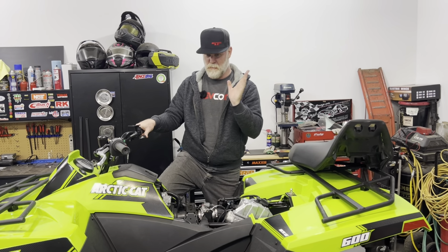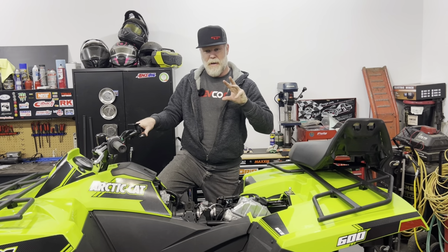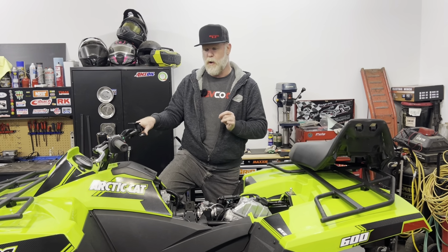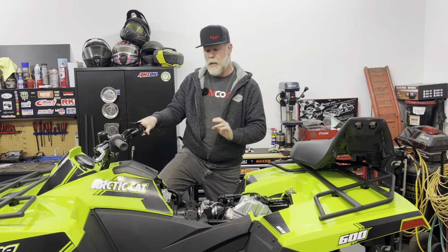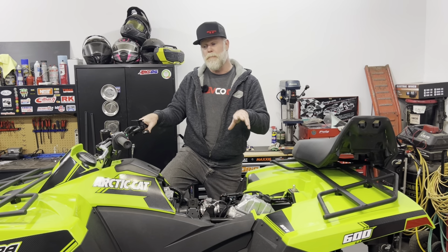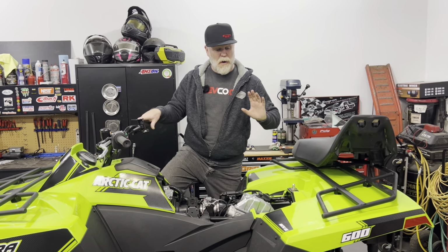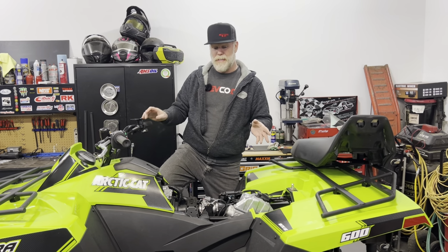You can raise the front wheels off the ground. It's that direct, and the engine is extremely responsive. That's what I like about it. We haven't ridden it much, but we're going to have a full review with onboard cameras about the performance of this thing. But I just wanted to talk to you about it because this is a whole new design.